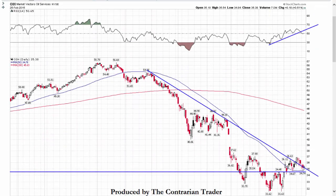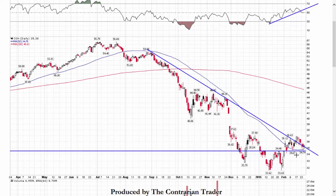If the U.S. dollar begins to strengthen and oil begins to weaken and OIH begins to weaken as well, I wouldn't even wait for 34.74. I would stop out before that and just get out. Why fight it? If it begins a breakdown in the face of declining oil prices and a rising U.S. dollar, do not fight it. Just get out. But the chart looks good right here and now.